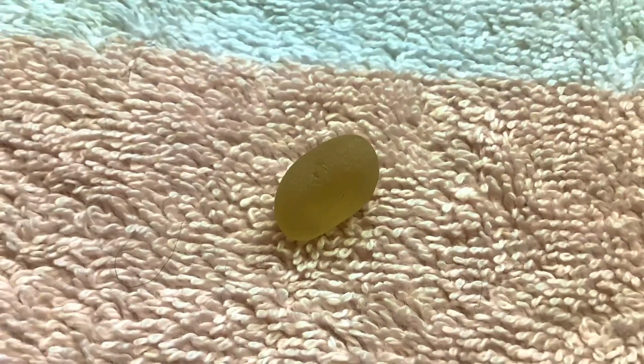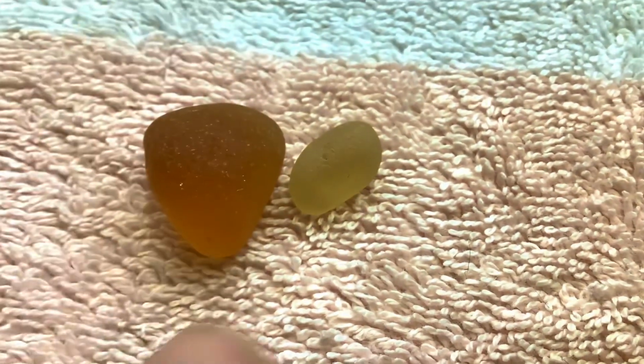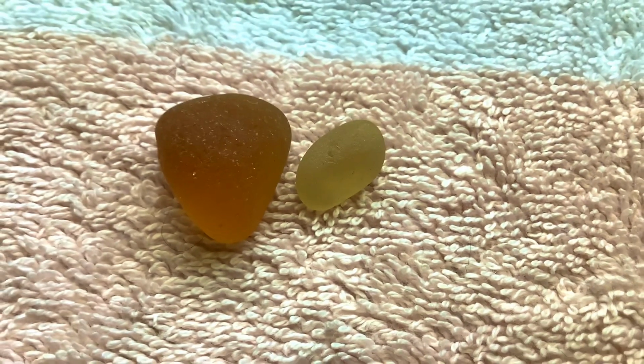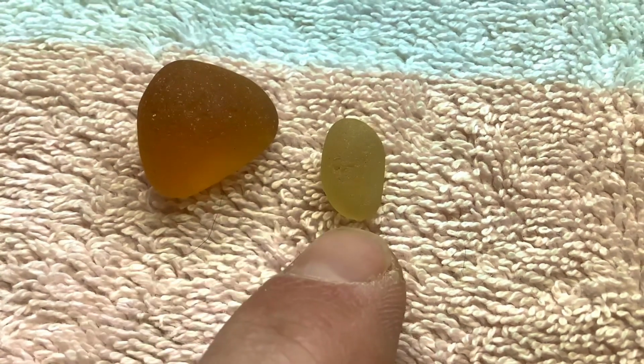So here's that beautiful bright piece of yellow sea glass that we found on the beach. First off, I wanted to put a piece from a lighthouse lens right next to it, and you can really see the color difference from one to the other. This one here is really a golden yellow honey, and then this one over here is a little bit brighter. It's more like a citron.